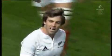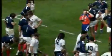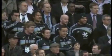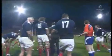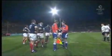Oh, we've got a fight going on here, folks. It's a beauty too. And Tony Woodcock's just had his eyes poked. He's been gouged twice. This is filthy. Well, there's all sorts of people involved. Well, I think this is the fella here. Tony Woodcock had fingers in his eyes twice. And Richie McCaw looks really upset, and it's unlike him. His personality isn't to get involved in these sorts of things, but he's certainly aggravated about something.